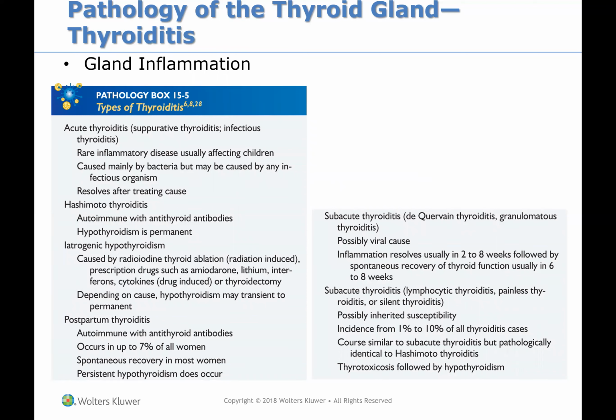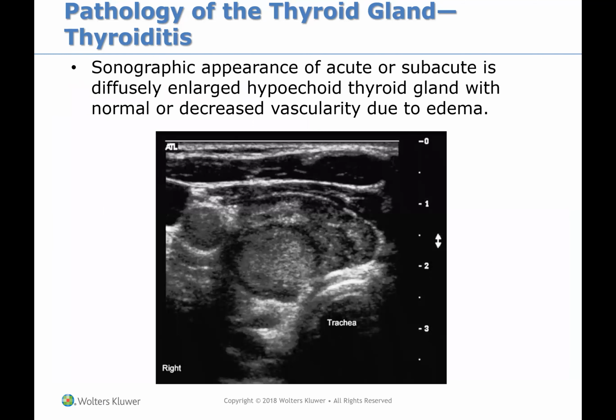So you can have gland inflammation too. I don't know, there are so many different types. I don't really feel like you need to know all of these, but just go through, know that it could happen after having a baby. Hashimoto's is an inflammation area. Just look this over to know, but I'm not going to be testing you on all these different types. Just know what it is. This is an image of a thyroid with inflammation. So it seems like it's swollen almost.